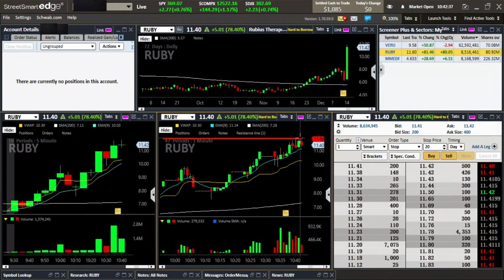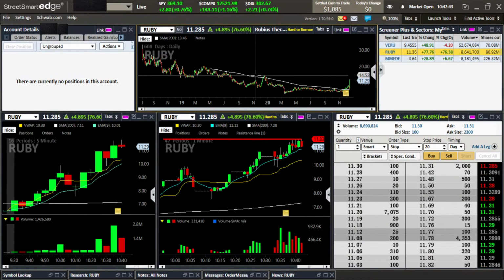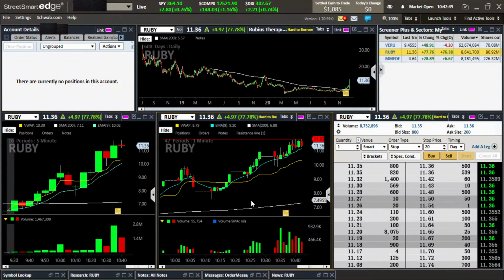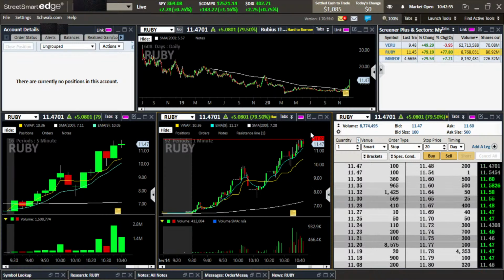Right across there. Let's go look at the daily chart for this one. I don't even know why it was up. I don't know. It's just up. It's definitely not making it to $14. That's crazy.